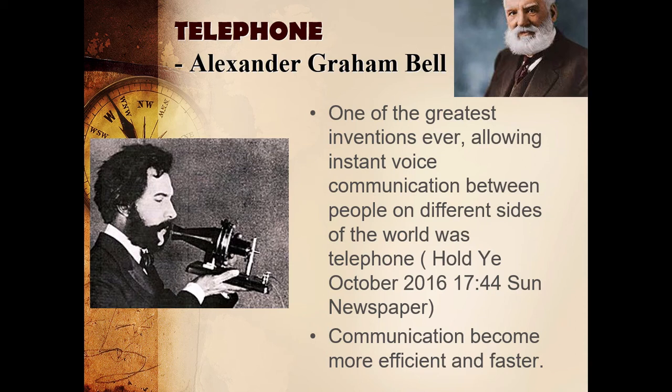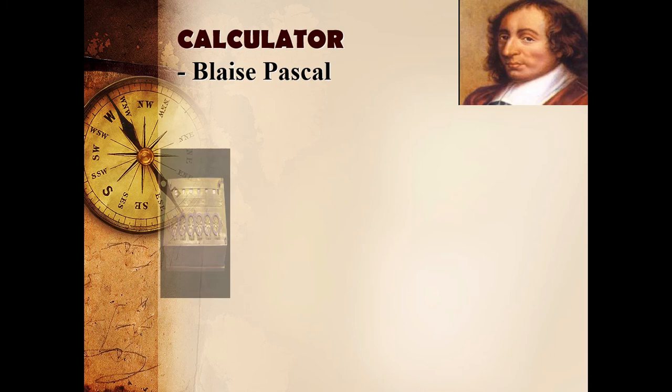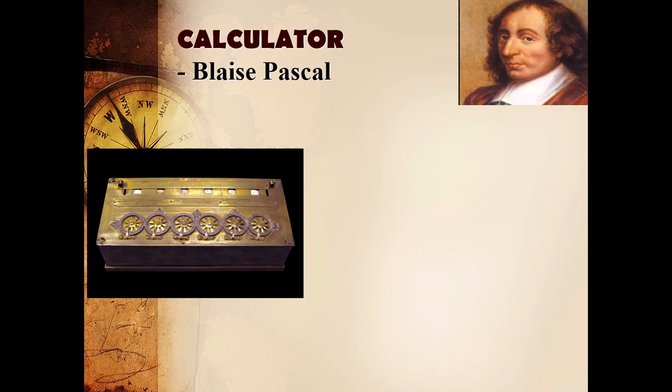And next is the calculator by Blaise Pascal. It is almost impossible for us to imagine counting large amounts of quantities and numbers without a calculator. So, sa karon bisag ako, bisag gamay lang ang mga numbers kay mangita jud ko calculator kay para ma-sure jud nga tama akong answer bisag sayon ra kaayo.